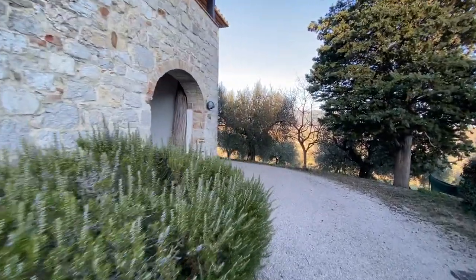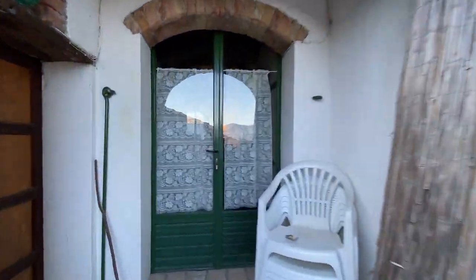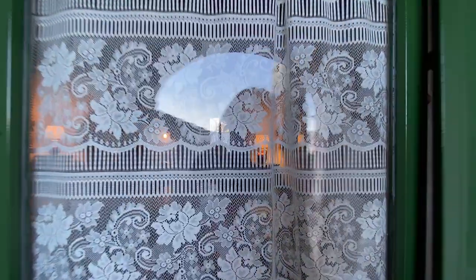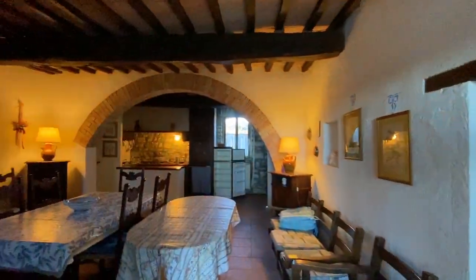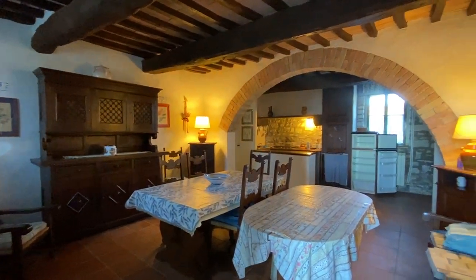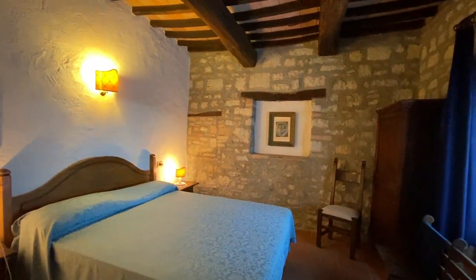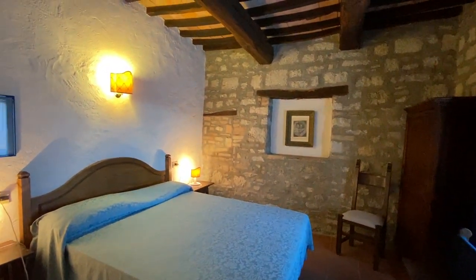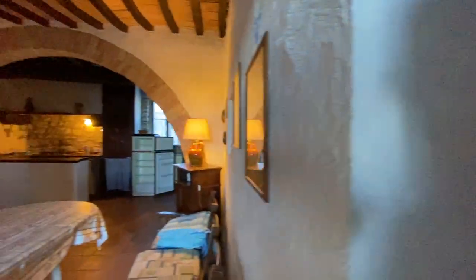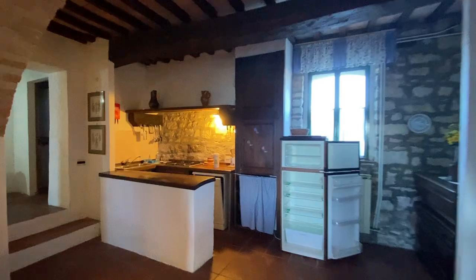which used to be the stable, as always in these old houses. Okay, so here we go in this apartment. Of course, they have put some tables inside, which usually are outside in the garden. This apartment has 3 bedrooms, see, all with the old beams, stone walls, cotto floors. It's just perfect. It's a lovely style, very simple but very authentic, and furnished very well as well.